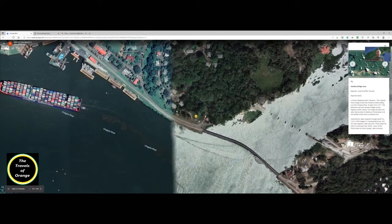I pinned this area. There's an antenna and a cleared area here. And before I leave this slide to look at the attachments, I wanted to mention that this bridge is crossing the Chagres River. And at this point, in the construction and so forth, they widened and diverted the Chagres to make this part of it a navigable part of the canal.